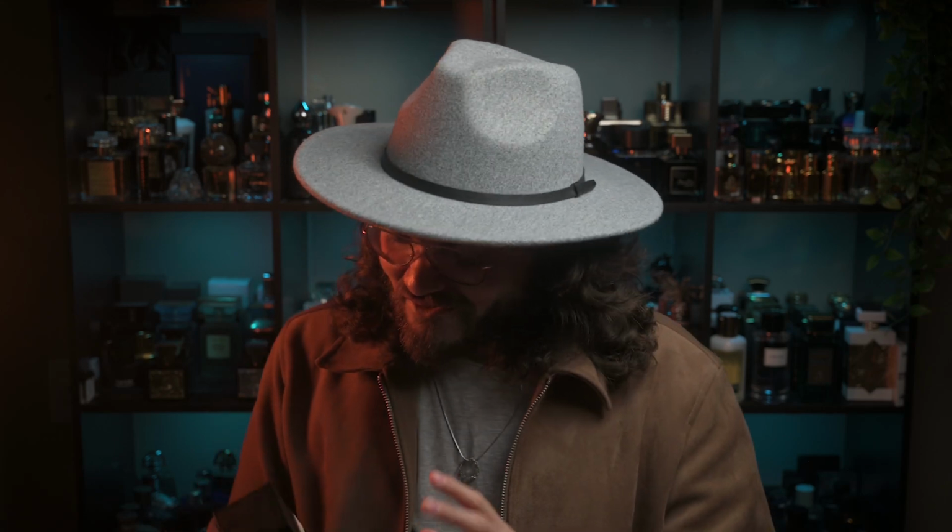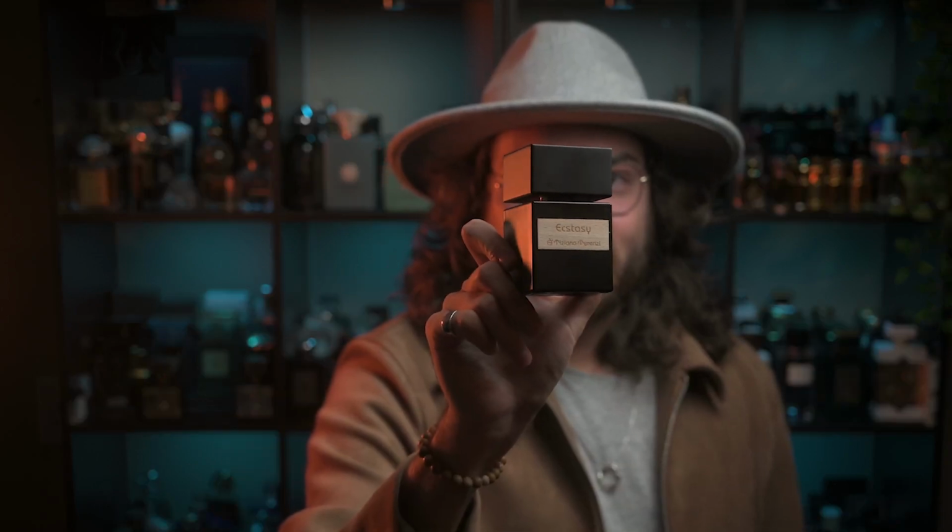That stuff is so freaking cool. I just love smelling this when I'm picking it up because it just transports me into another world whenever I smell it. And so if you want to smell extremely unique, picturesque, and unlike anyone else out there, you want to just do your own thing, this is going to be your friend. And that one is Tiziana Terenzi's Ecstasy.